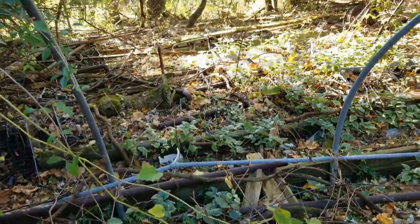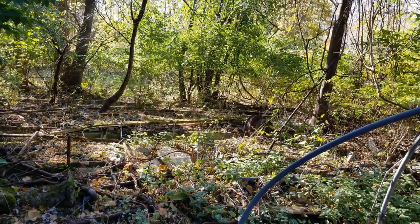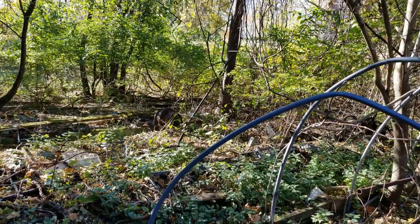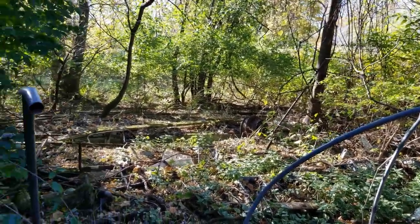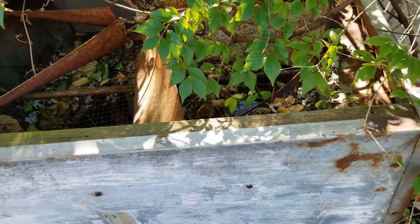Decorative pots there. It used to be a pretty large greenhouse area here, but it's derelict for many years. Well, I bet this big fan at one time was sitting on the roof, a big ventilation fan.